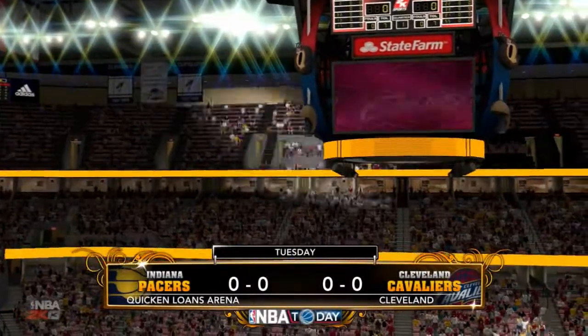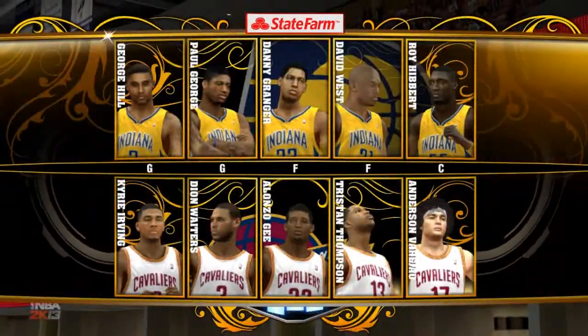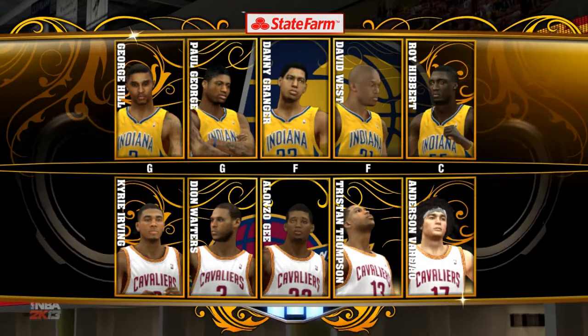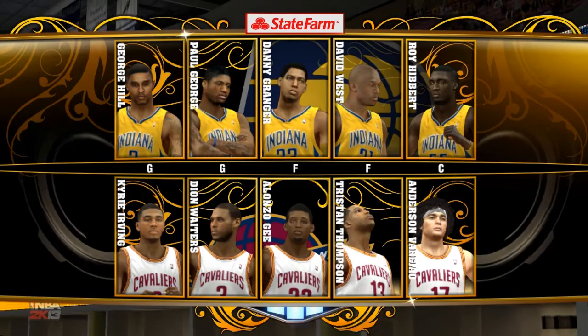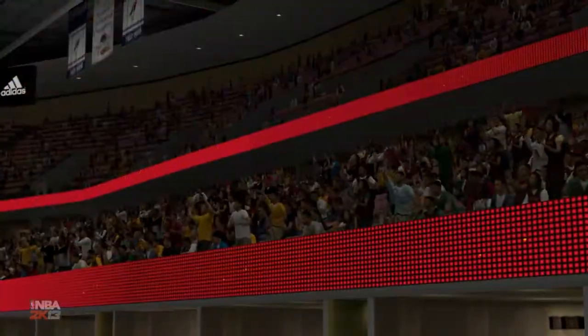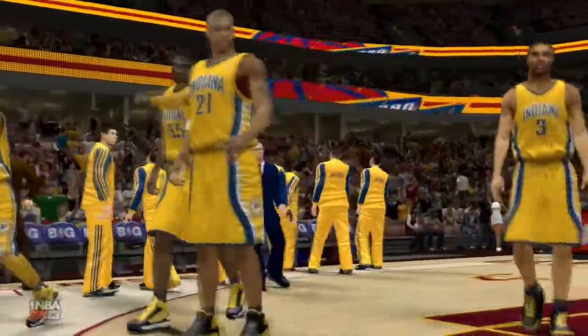Welcome back to our NBA preseason coverage here on 2K Sports. Today's the last day of the preseason, opening day not too far away. We'll see the Indiana Pacers facing the Cleveland Cavaliers. You take a look at the Pacers, still in the preseason, they look like they're finding an early rhythm. I know they hope to continue that throughout this long NBA season.